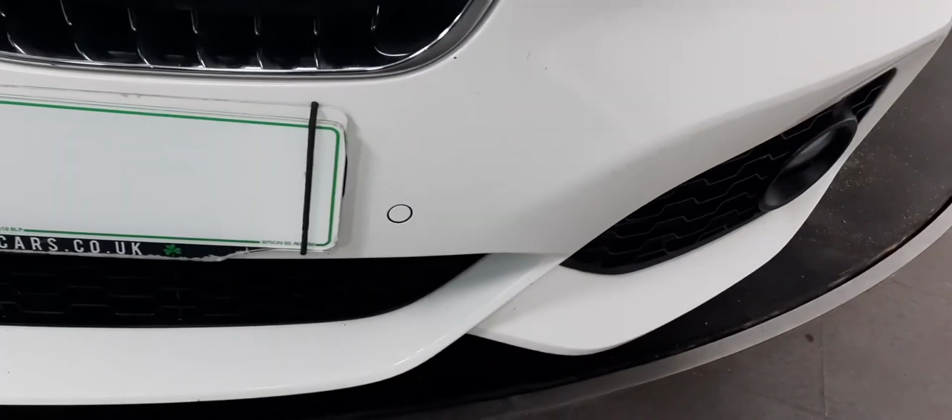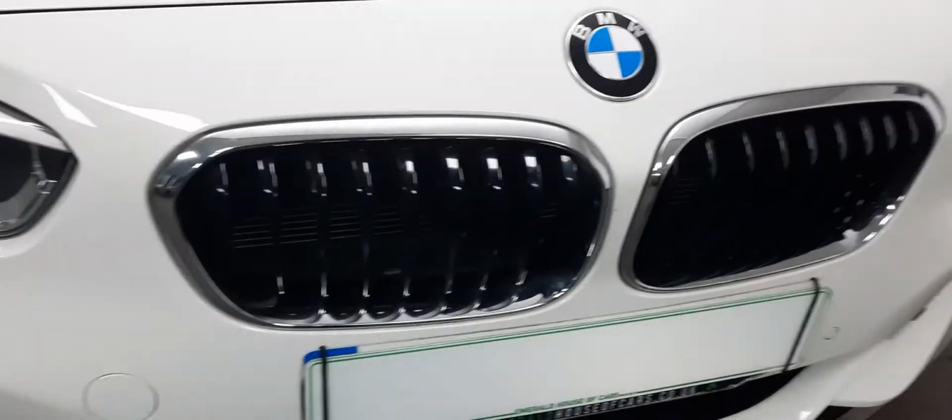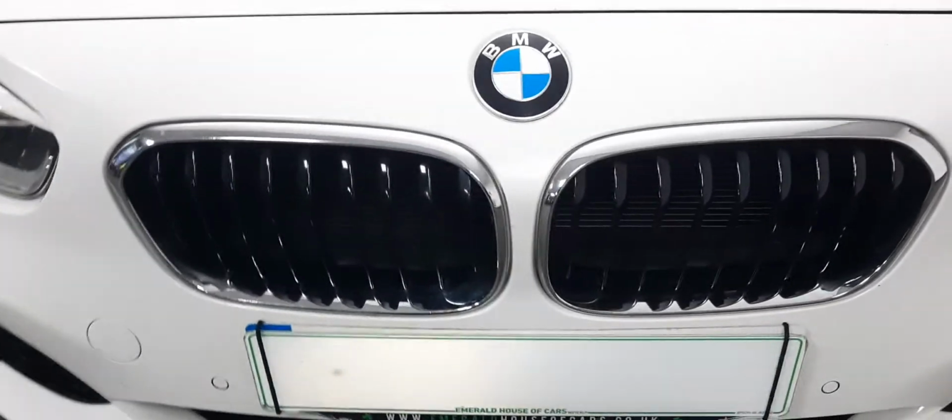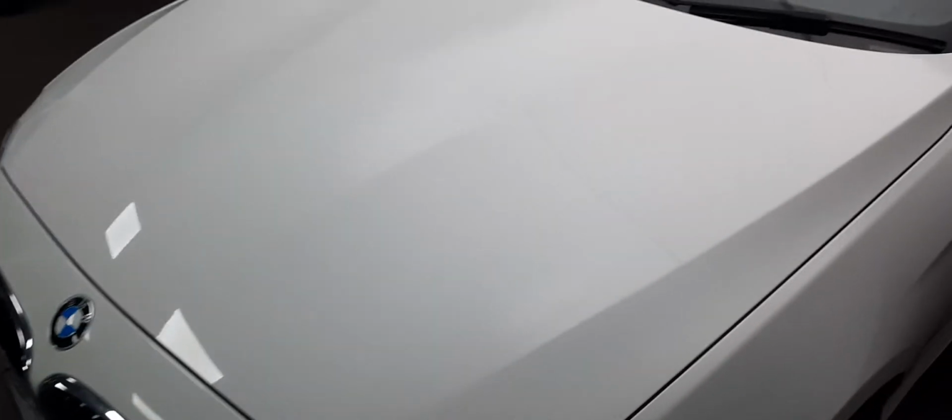You can see them either side of the nameplate, and we have ourselves a gloss black front BMW grille right there with the beautiful chrome trim as well. We even have a BMW emblem right there as the cherry on top. Now, as you can see, the car comes in white. It's glorious in white, big bad bonnet, and a massive windscreen there as well, with no chips, scratches, marks, anything of the sort.